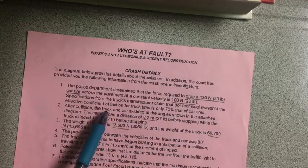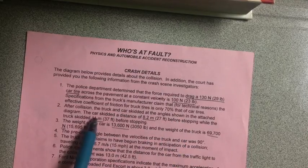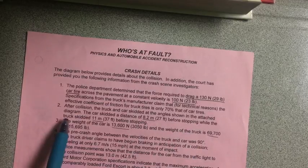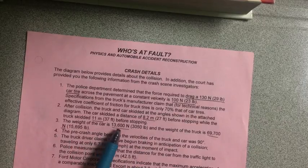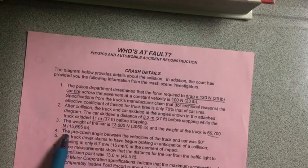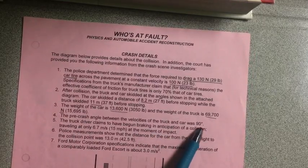After the collision, the truck and car skidded at the angle shown in the attached diagram. The car skidded a distance of 8.2 meters before stopping, while the truck skidded 11 meters before stopping. The weight of the car is 13,600 newtons, and the weight of the truck is 69,700 newtons. The pre-crash angle between the velocities of the truck and car was 90 degrees.